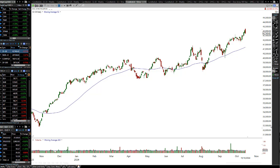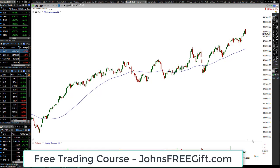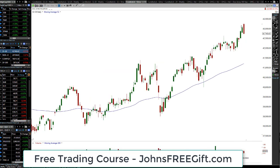Alrighty traders, so let's have a look around the markets today to see what actually happened with all the different markets. Let's start off with the Dow Jones. So the Dow Jones today, guys, had a really big engulfing day. As you can see, look at this here. You actually can see how it rallied up and had a massive engulfing day through here.